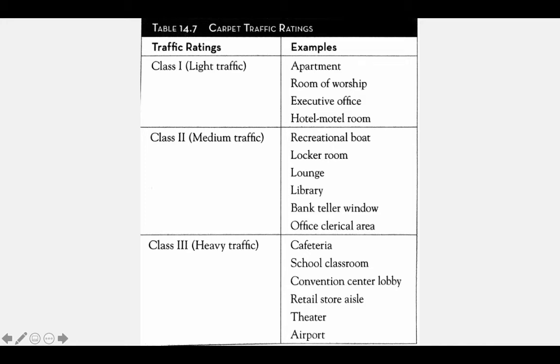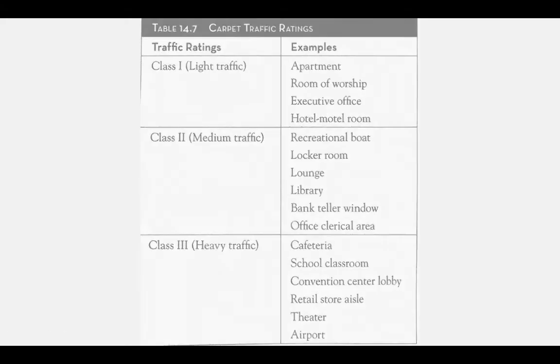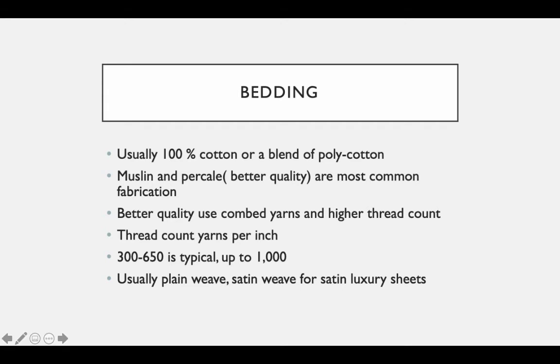Class 2, medium traffic: recreational boat, locker room, lounge, library, bank teller office. So medium use. And classification 3: cafeteria, school lunchroom, retail store aisle, theater, airport, things like that. They're expecting a lot more traffic. This is for contract or commercial fabrics.